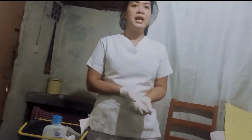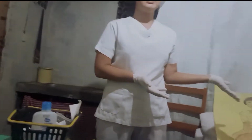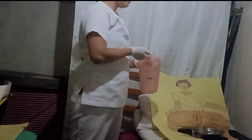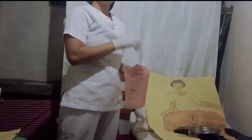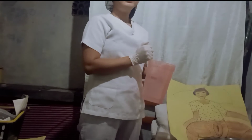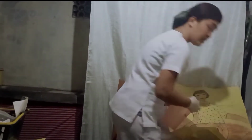Number 10 procedure, lift the cover of the flushing can and fold the sterile side inside. Test the water. Test the temperature by pouring over the back of the hand, and then on the patient's thigh. Is it okay, ma'am?